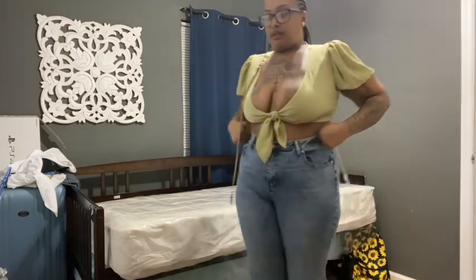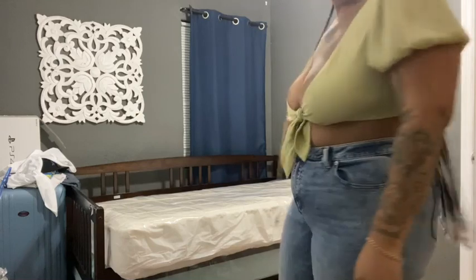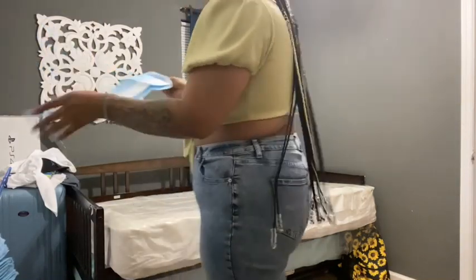Alright, so I got the shower liner on the bed. The next thing that I'm going to do is load it up with bed pads.